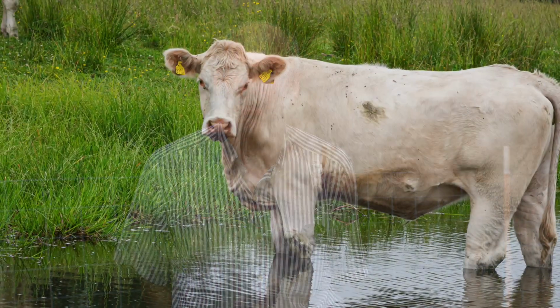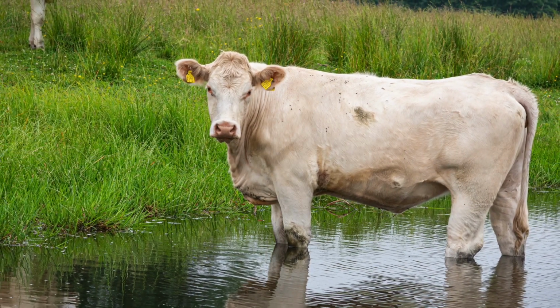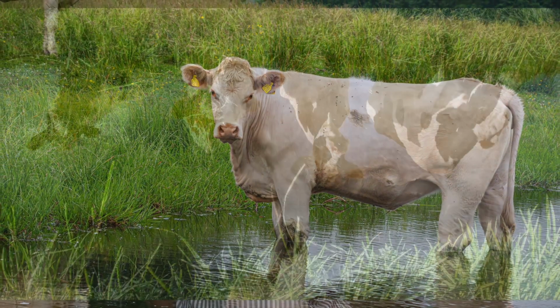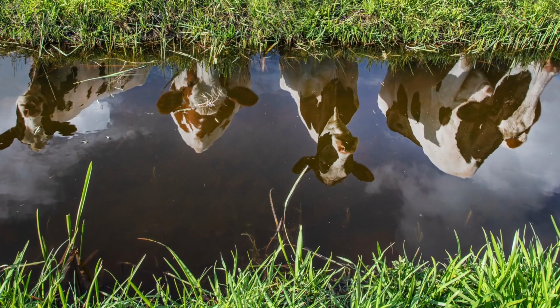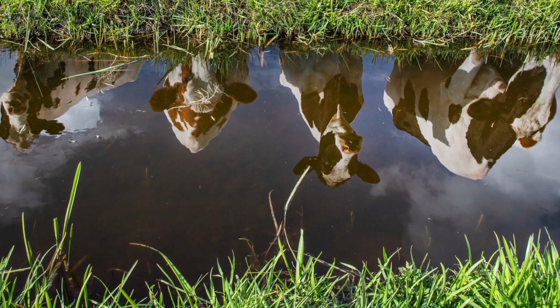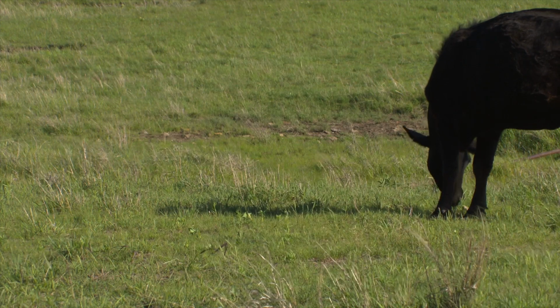I think most people are well aware that when the cattle are hot, they're going to go find some shade, or they're going to go get in that pond and get belly deep in the water to try to stay cool. This is a good time for cattle producers to observe their animals to make sure that they don't see any of those that are suffering from excessive heat stress.